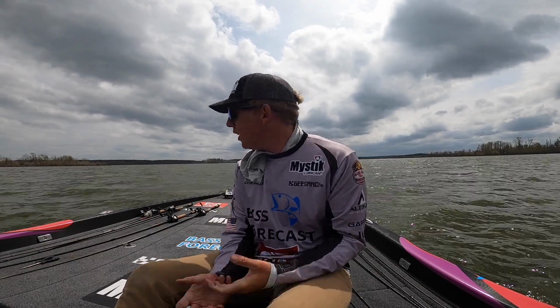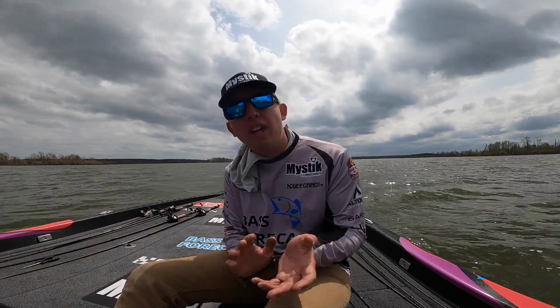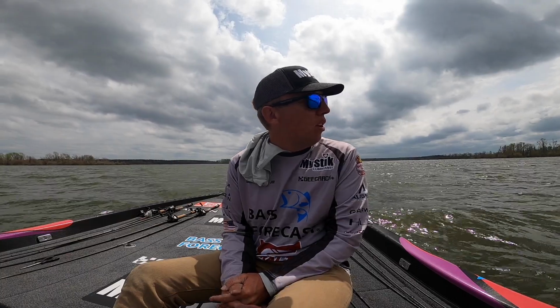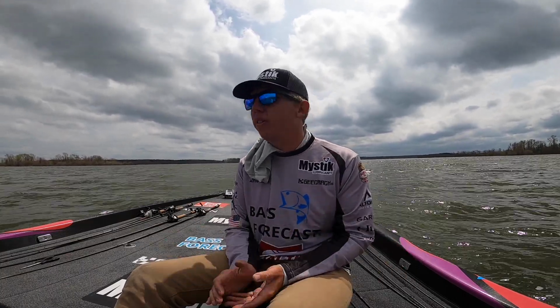So I'm going to continue to throw a lipless crankbait. I did have a bite on a swimbait, so that's got me thinking a little bit. I might do that a little more, but we're going to spend the last period hunting around, trying to fish points, high percentage places, looking for another big bite.